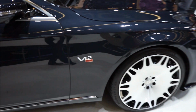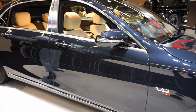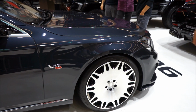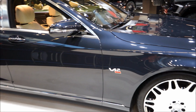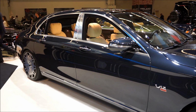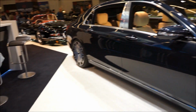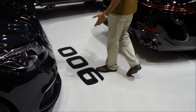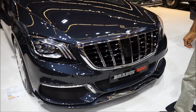The SV12, it's 900 horsepower V12 bi-turbo. And these are the last of the V12s from Mercedes. It's an S600 Maybach that's converted to a Brabus 6.5. Of course, with the displacement increase, the turbochargers modified, exhaust system. Then you have Brabus fine leather and small Brabus details, all the emblems.